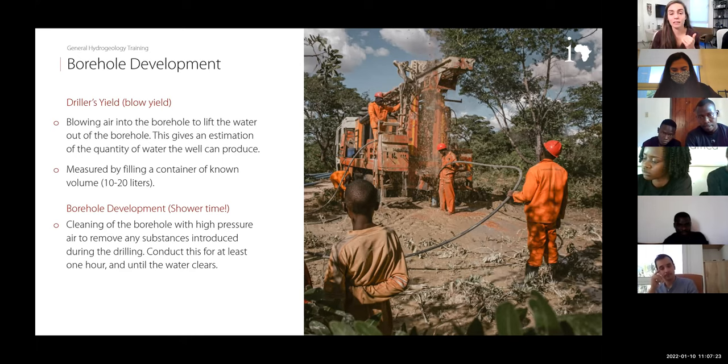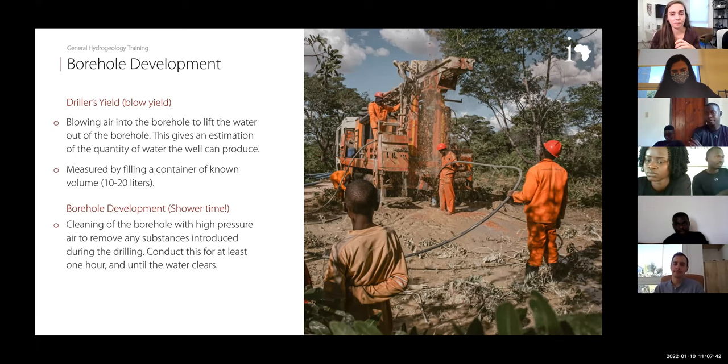Now, this is really important because a lot of times drillers who are in a rush will say that they'll develop for 30 minutes, 45 minutes, and say that the water will clear during the pumping test. But we don't necessarily know that. This is also a good time to catch mistakes that have been made in the installation. Sometimes if the casing has been cracked during installation or it wasn't installed correctly, we can end up having a lot of sediment coming into the borehole and it can end up ruining our borehole. So one of the markers we have of that is that the water doesn't clear up during development or during the pumping test. So it's important before we go on to the next step that we do the borehole development until the water is clear.